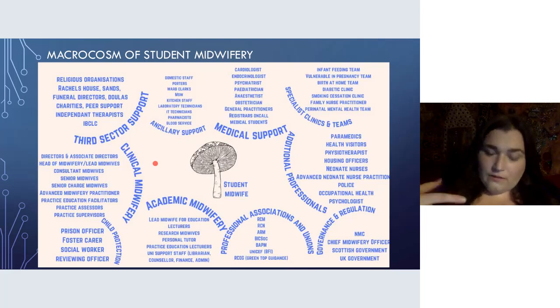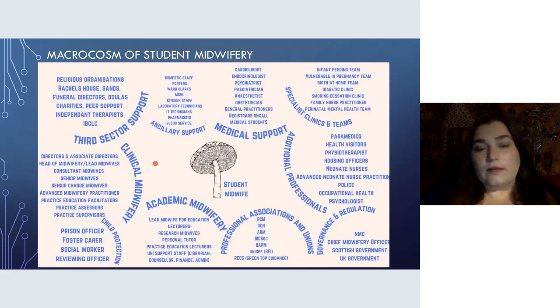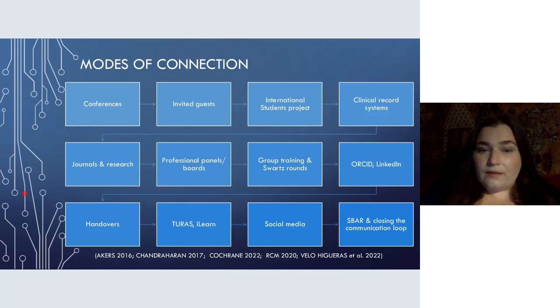The mushrooms, actually the fungal network underneath, pushes across the forest information and nutrients and shares in a symbiotic way. And so that's how we support each other in symbiosis. And how do we connect?